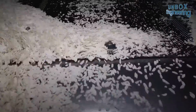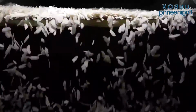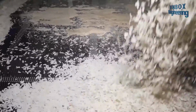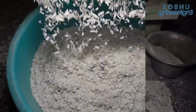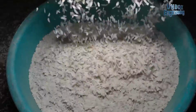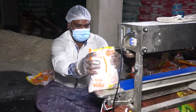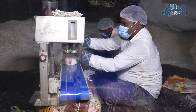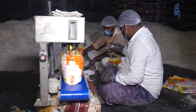Friends, our Poha is ready for customers. It is cleaned and packed. Finally, the Poha is ready for our healthy breakfast.